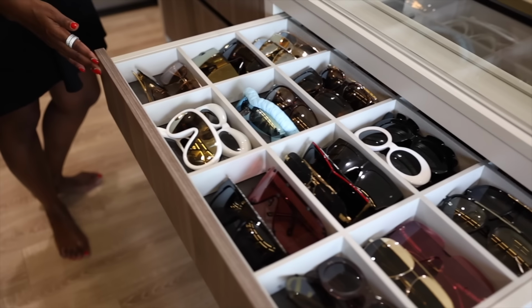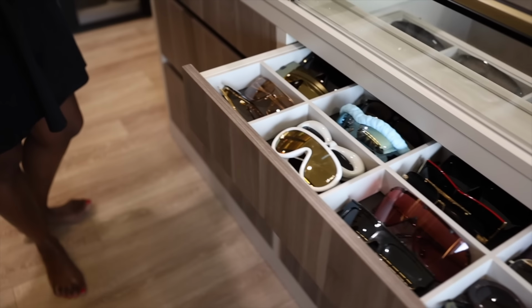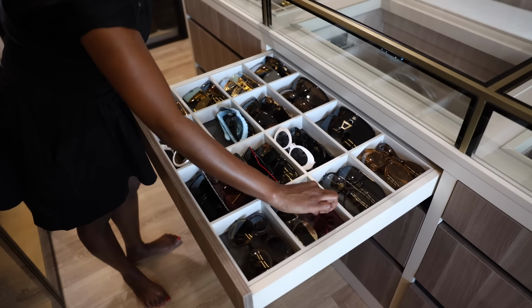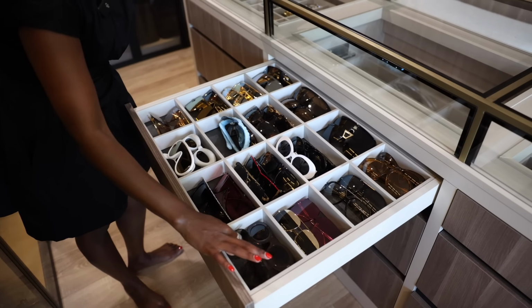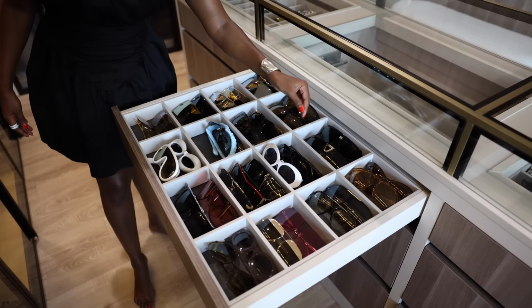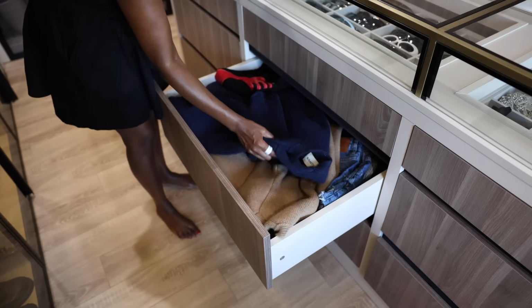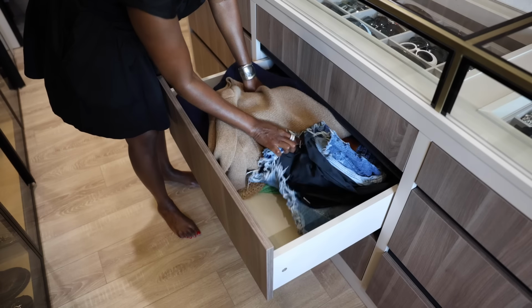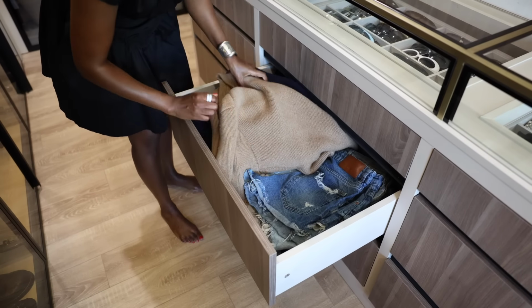And then these little slots are just big enough, and I can fit, depending on the sunglasses. Like this one has 3, but if I don't want to scratch them or want them to touch, I should probably do 2. But yeah, everything is fitting pretty well. Here are just a few summer sweaters, like these are my Kate sweaters that I just throw on with dresses, and then I just have a few pairs of shorts.